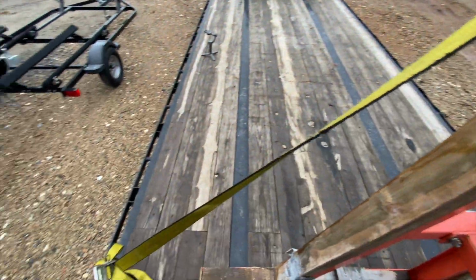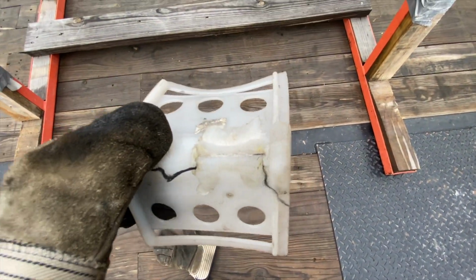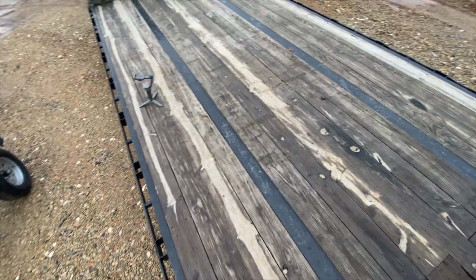So it's really important, whether y'all like to or not, you got to put a twist in a strap. I've ruined so many straps, and I have ruined a bunch of these because I used to not twist them, and ever since I started twisting them a long time ago, I've never had a single other issue.